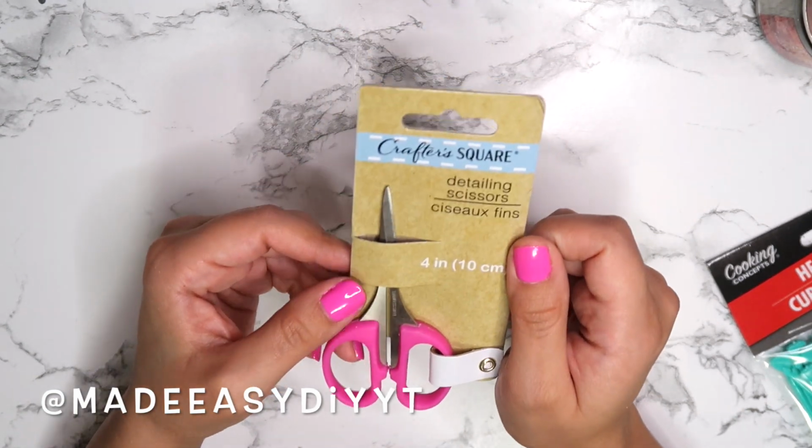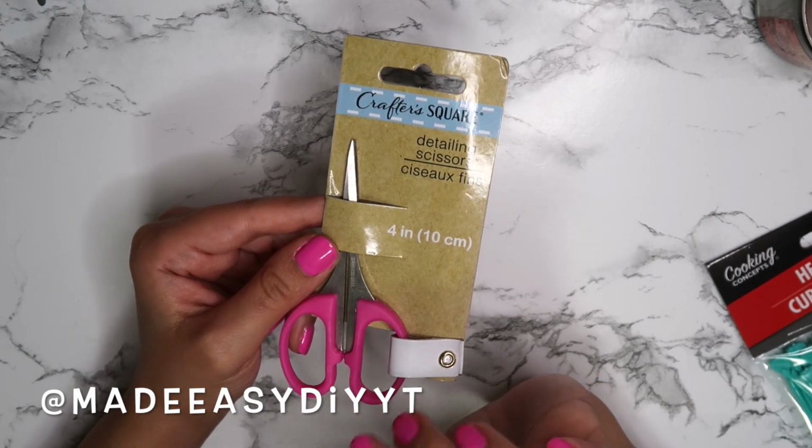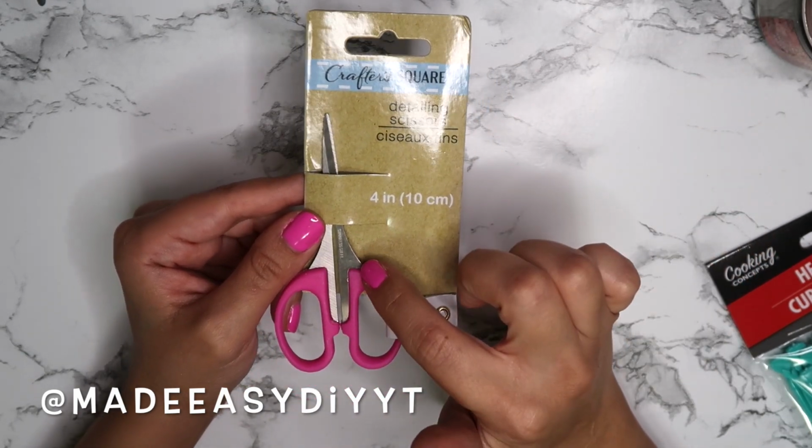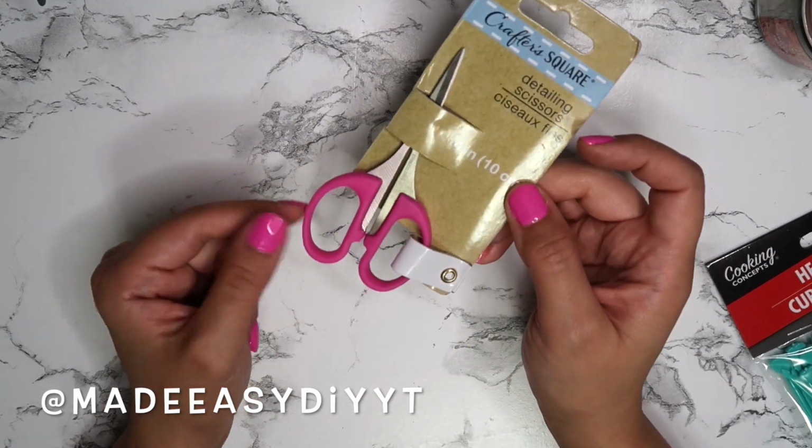I found these detailing scissors. I love these. I can't wait to try these. I've been looking for some, but they're more expensive at all the other stores like Hobby Lobby and Michael's. And I love that they're pink.